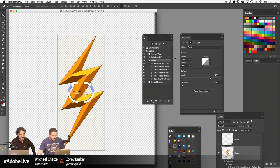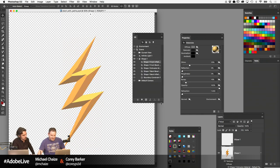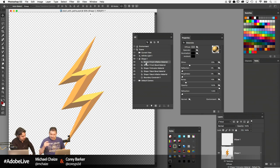So that's my little lightning bolt element. Now while I'm here, I'm going to go to the shape mesh. Because we maxed out the beveling, we are no longer looking at the front face, which is the front inflation here. We are actually looking at the entire bevel. So you want to make sure you have front bevel selected to modify the surface properties.